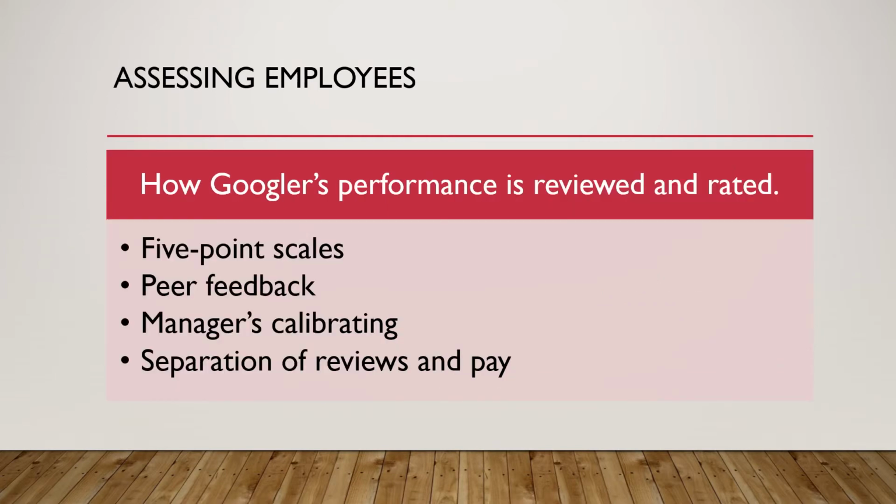When assessing employees, Google follows a series of steps. The first step is having managers fill out a form that gives a 5-point scale of how an employee did. This scale goes from 1 being needing improvement to 5 being exceptional. The second step they do is getting feedback from the employee's peers and seeing what other employees are saying about them and how they are doing.